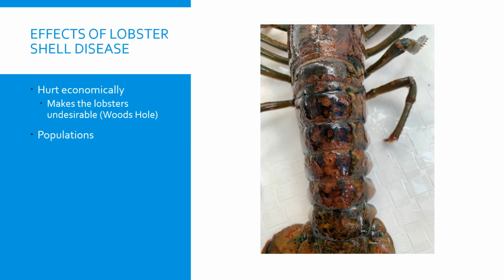What are the effects of lobster shell disease? Lobster shell disease can hurt the economy. Lobster shell disease makes the lobster look undesirable, which is bad for the fishermen and wholesale food sellers who want to sell lobsters. It is also bad because you can see a lot of prevalence in the New England area, which is known for its seafood, mostly the Maine and New England lobsters, which can really hurt our economy badly.